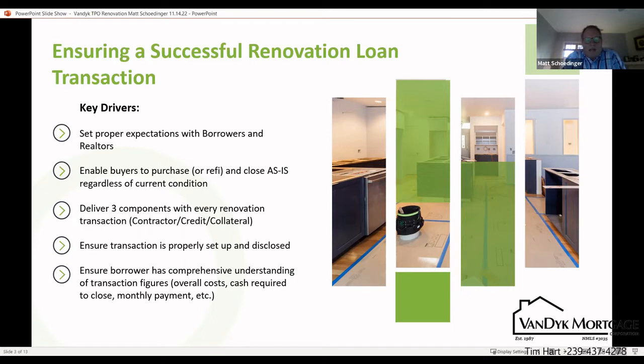And how that's able is it enables the buyer to purchase or refi and close as is, regardless of current condition, because we can do that knowing they're going to fix the problems or issues they may have, or do cosmetic things they want to do. Some things don't have to be fixed, but people want it, so it's more of a luxury item is what we call it sometimes. And then there's really three pieces behind the renovation transaction: the contractor, the credit of the borrower, and the collateral. We delve into all three of those to help with everything.